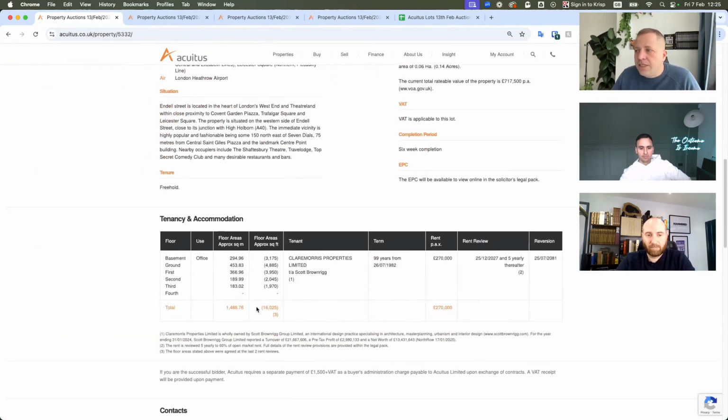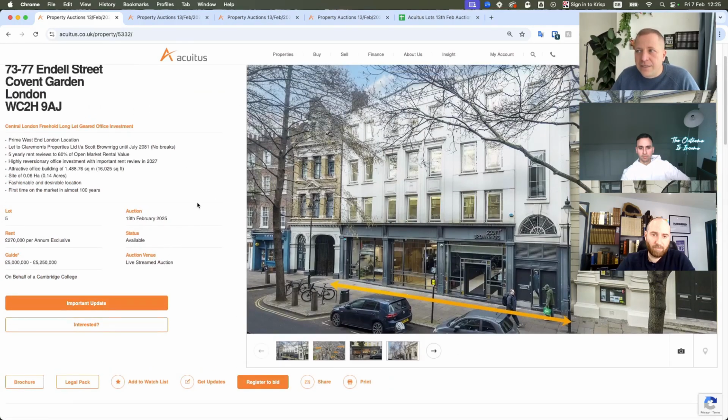But this property is gigantic. It's got 16,000 square feet. And I think as a rule of thumb, if you look in Covent Garden, if anything is below £1,000 a square foot, it's cheap. And prices can reach as much as £2,000 per square foot here. So even at £1,000 per square foot, that would be 16 million based on the current size. So what do you guys think?